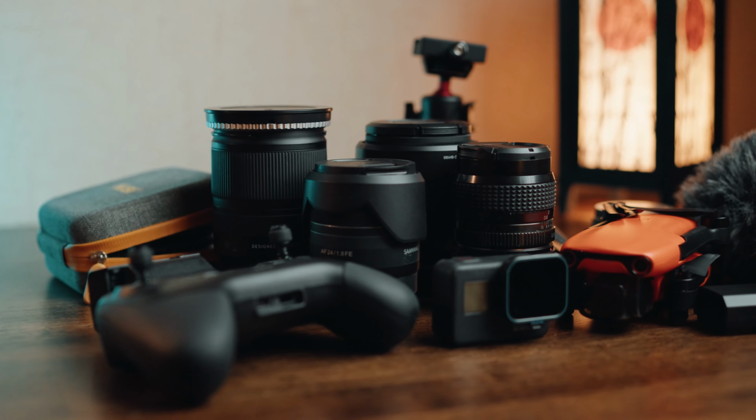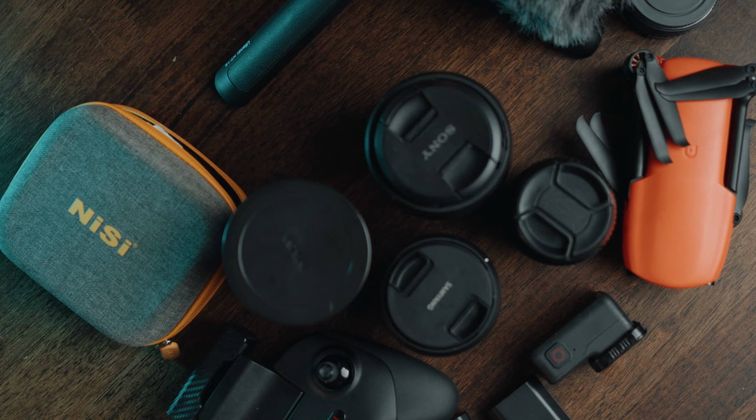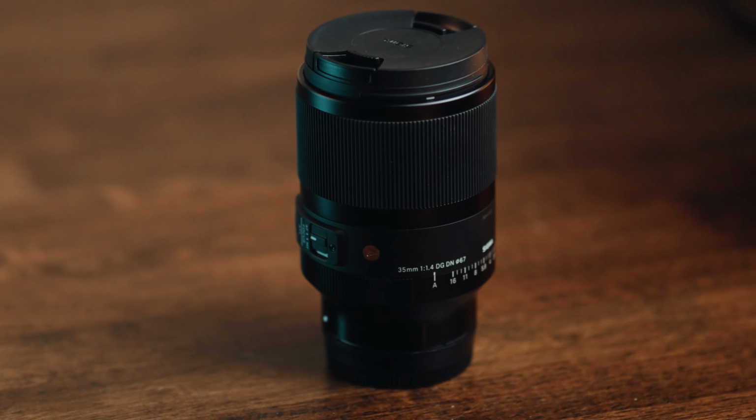If you're a photographer or videographer, then you know the power of addiction when it comes to buying camera gear and how expensive that addiction can be. And I'm going to teach you guys how to get camera gear for cheap. But before we get into all that, I want to tell you a little story about how I acquired this Sigma 35 1.4. And yes, it is relevant.